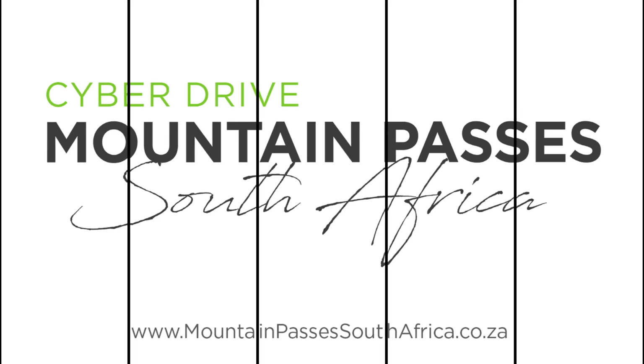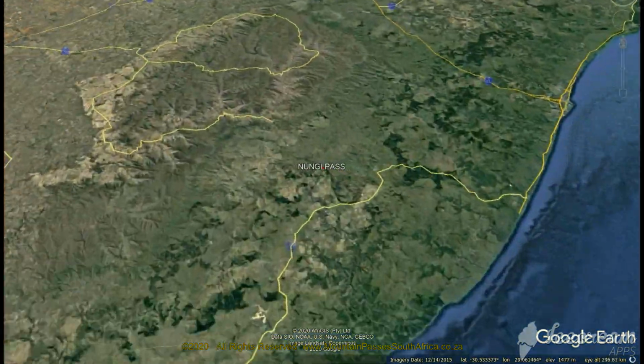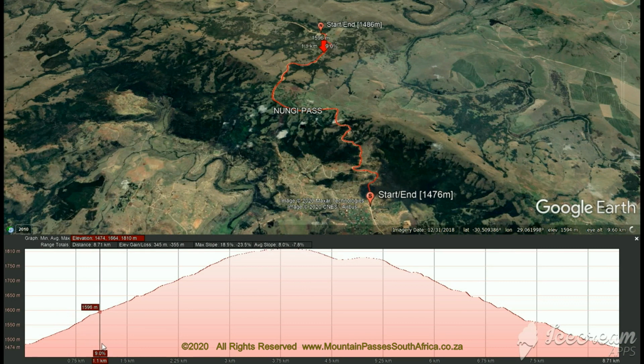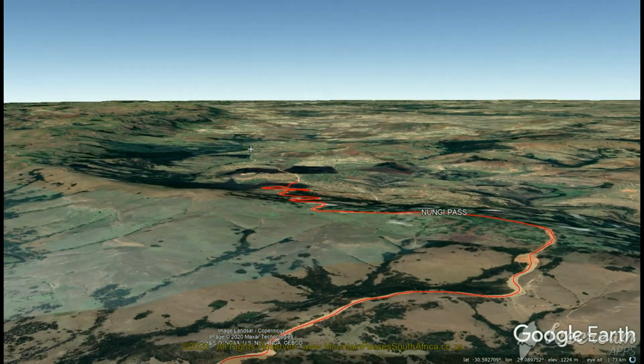The Nungi Pass is named after the mountain of the same name which forms the western portal of the Umzimvubu River Valley. The pass traverses tribal trustland and connects Cedarville in the north with Mount Freer in the south. It's of above average length at 8.7 kilometers and packs 39 sharp bends, corners and curves into its length and displays an altitude variance of 335 meters with a classic high center point profile.